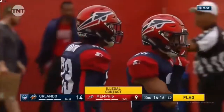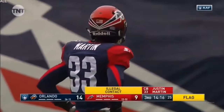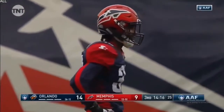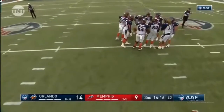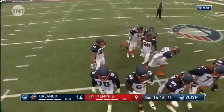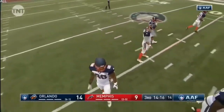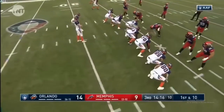No Jeremy Cotrere, the starting corner, so they picked on Martin all game long, and this was going to be a double move, yet another adjustment. You want to sit and squat on some routes, we're going to run a little out and up. And I believe that's now the third penalty on Martin as they keep going after him. Martin played at the University of Tennessee from 2015 to 2017. Moving into the starting lineup this week.